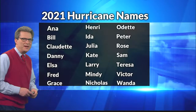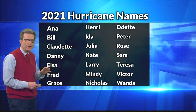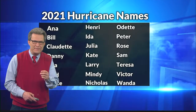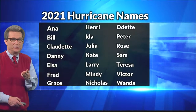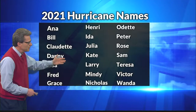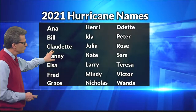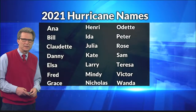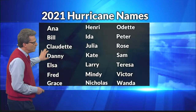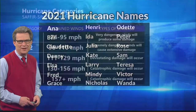Now, as you look at the name list, this is very interesting as well. There's 6 years' worth of names, and they get rotated in every 6 years, and they are derived from male and female names from 3 different languages: French, English, and Spanish. So this is the 2021 list of hurricane names, and interestingly, they only used 21 out of the 26 letters of the alphabet. And last year, because it was such an active season, we ran out of names and we had to go to the Greek alphabet for additional names.